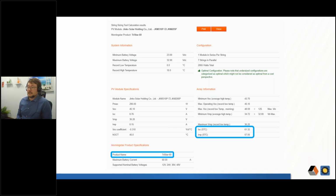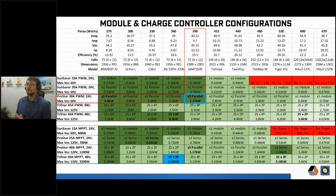Okay, to highlight this, I want to show a quick example of the Morningstar string sizing results as Mark McHenry was speaking to. You'll notice here that in this particular configuration, we have an ISC rating that is actually in excess of the rated charge controller value. But because the IMP rating is below, Morningstar is saying that this is an acceptable design. Again, we're kind of on the edge here, so do take that with a grain of salt, but I want everybody to understand these nuances and the tools available with Morningstar to address this sort of stuff.